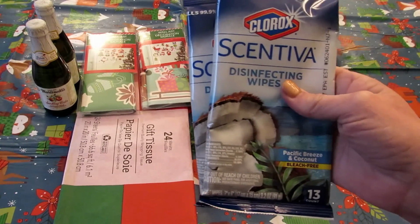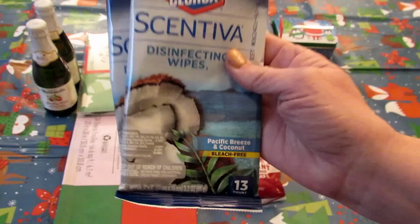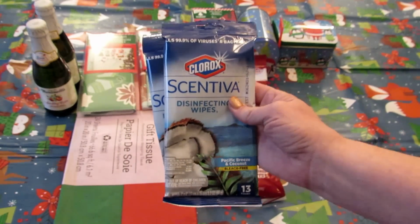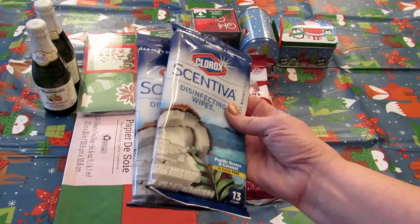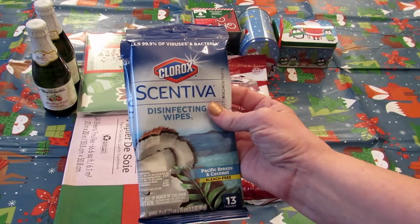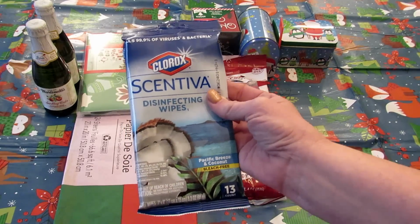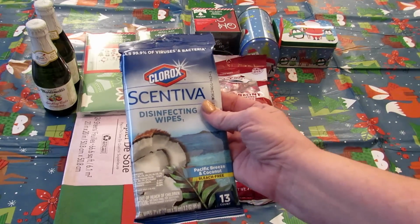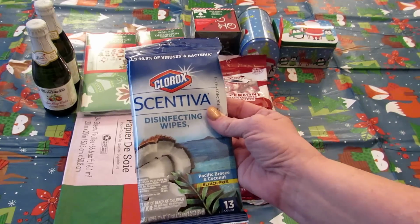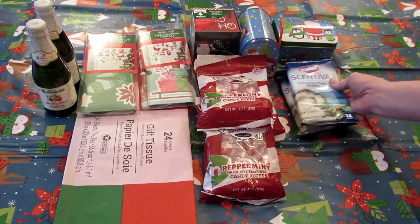I found these Clorox Scentiva disinfecting wipes in Pacific Breeze and Coconut. There are 13 wipes in each, and I know this is not the best deal. You can definitely find a better deal. I grabbed two, but I just wanted to try this scent. Also, these are really good if you're traveling, which I'm not, but to have in hotel rooms so you can give it a little wipe down if you want to. So yeah, I grabbed these.